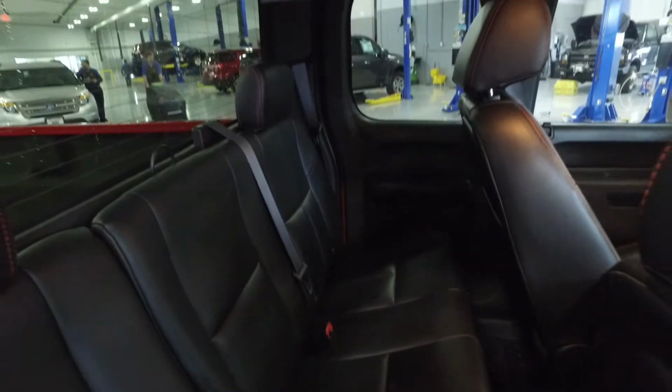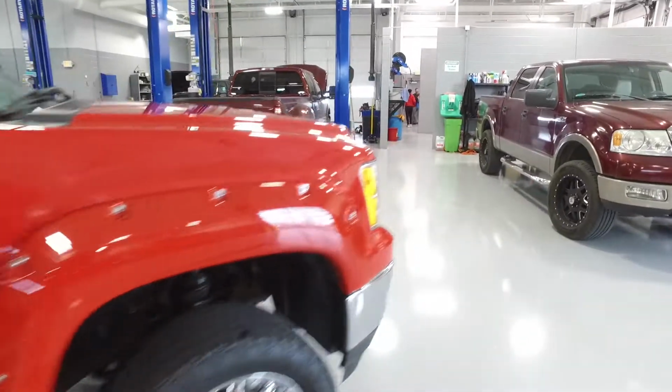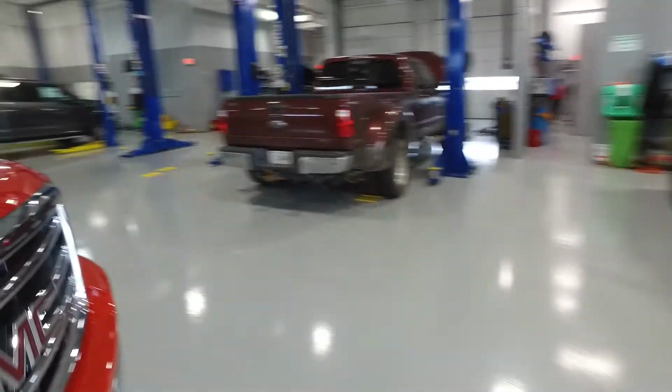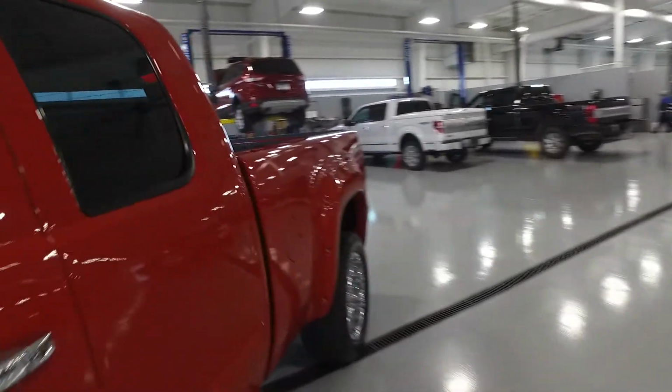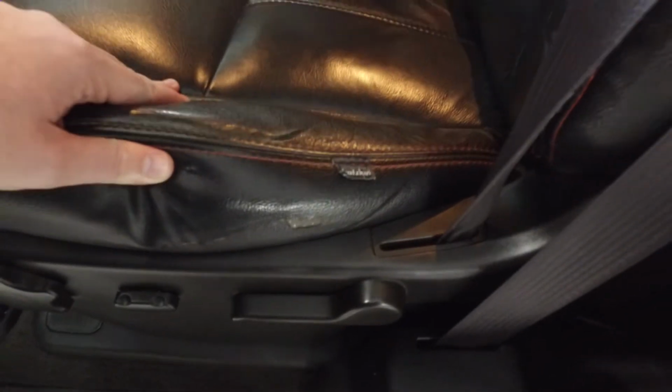Now that's the passenger seat. In the back here, it looks like it's never even been sat in. But now I'll go show you what the driver's side looks like. You can see a little bit more wear on that one. You saw that from the photos, which is right there. But the majority of the seat looks like it's in really good shape.